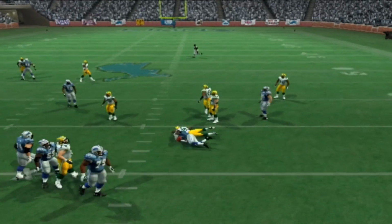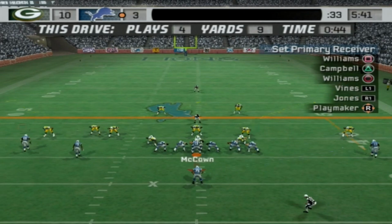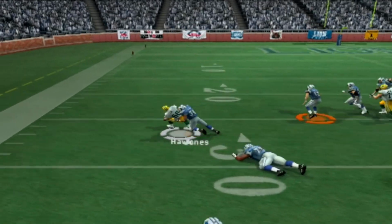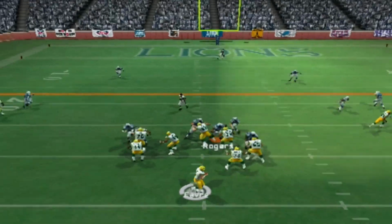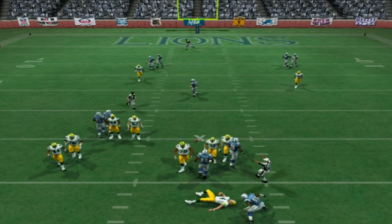Here's a throw right side that's going to be caught by Williams for a first. So at least we convert there, but now here's McCown dropping back. Here's the blitz, thrown right side, that's going to be picked off by A.J. Hawk, as I probably should have just floated that over his head. Williams was definitely open on that play, but Hawk was right in the lane, and I just threw it right to him, as Favre's going to be hit as he throws there.